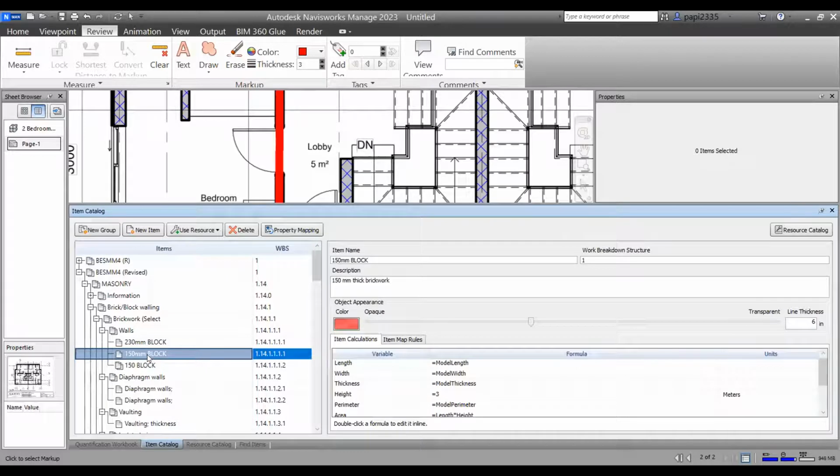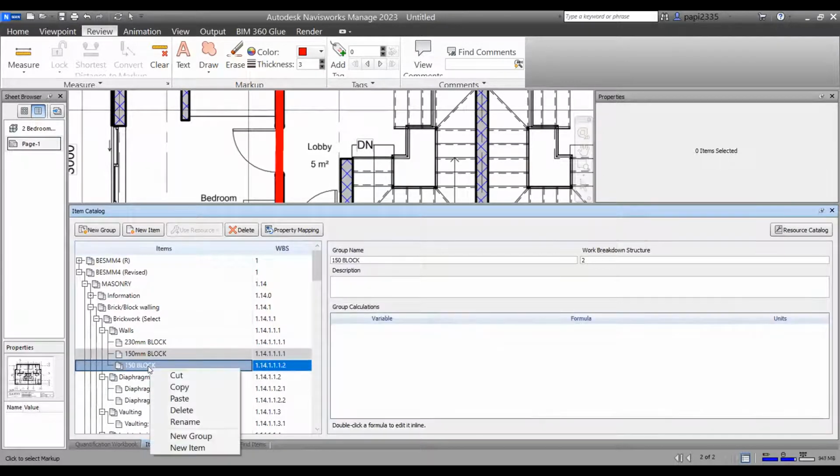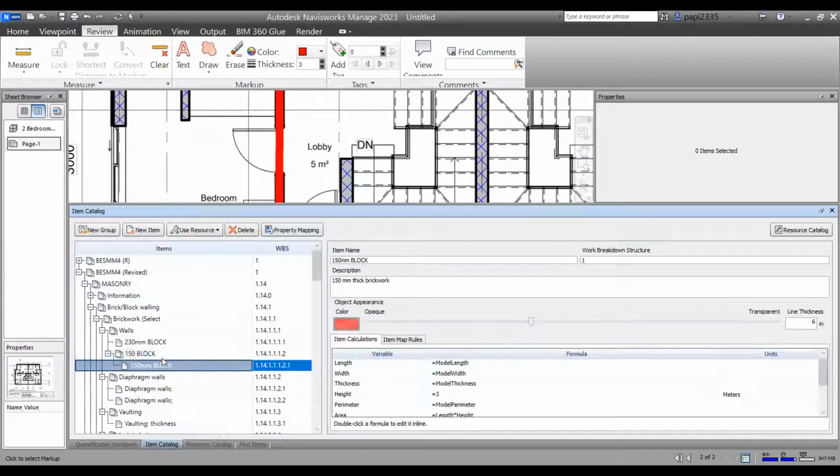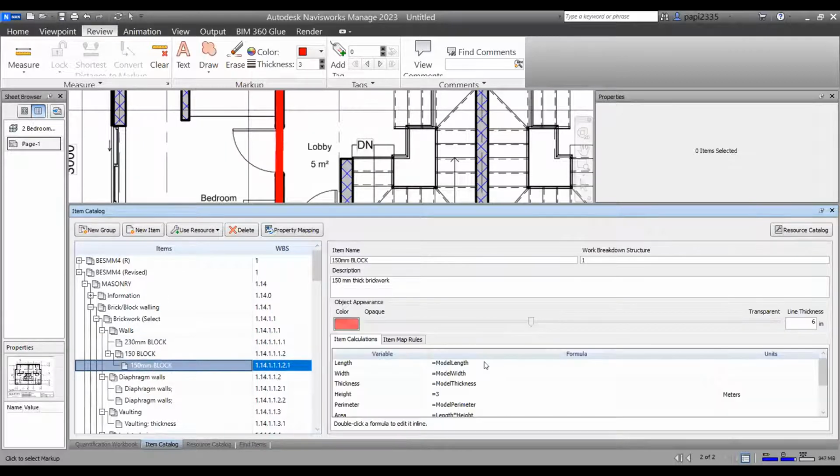This item of block work for 150 block, I will cut it and move it into my folder. The reason I'm doing that is because I want to carry out deductions only that will affect the 150 block work, and I don't want it to deduct also the quantity that I have already taken off on the 230 block works. So I have it here already taken off, 150 block work.